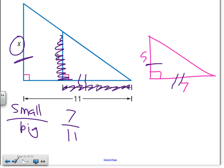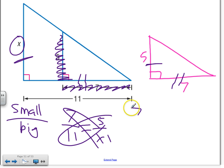What's the next thing I'm going to compare? 5 and x. Okay, where do I put the x? Bottom. And if I want to solve for it, how do I solve this now? Cross. But before I cross, what do I need to set this to? Equal. Yeah, proportion, right? Because I know that they will have the same ratio, so therefore I can set them equal. This ratio will equal that ratio. And of course, I have a fraction on each side. How do I solve? Cross multiply, okay. And I have 7x equals 55.